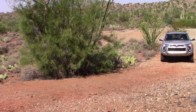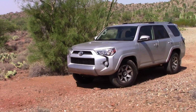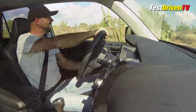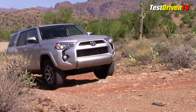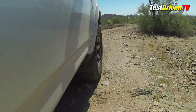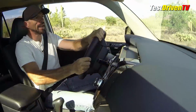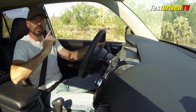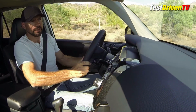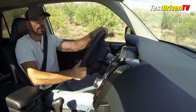Out here on the open trail, you find out very quickly that this is really what you spent this money for. This isn't some, for lack of a better way of putting it, pansy crossover that was designed and built for Americans. This is made in Japan. This is the same chassis that's exported around the world to other global markets, including those third world places where they haven't got good roads.